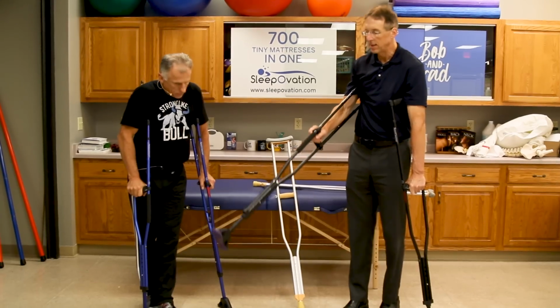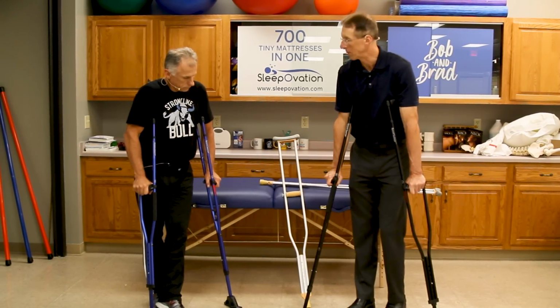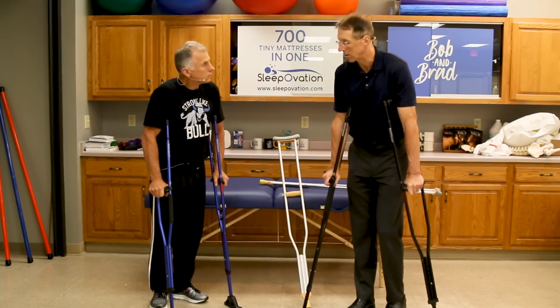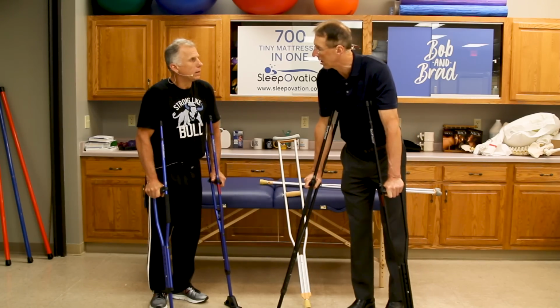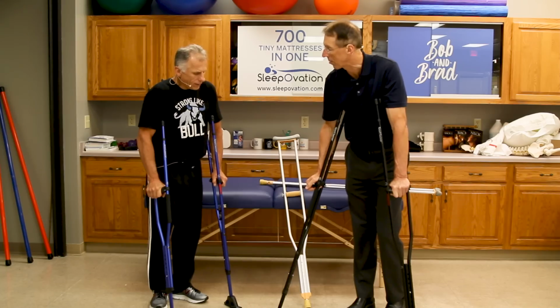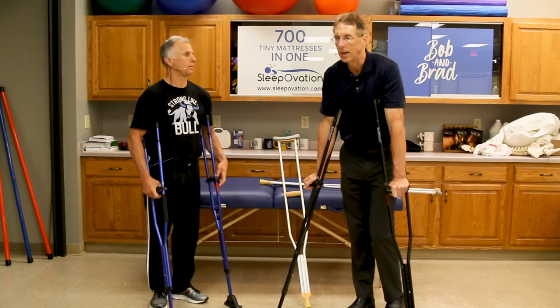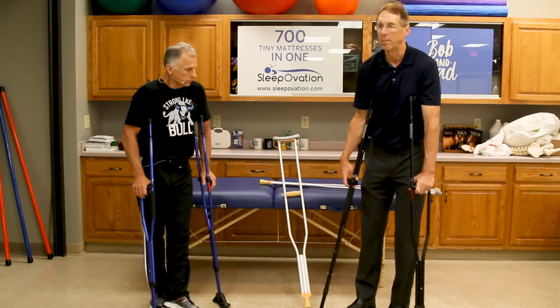This design also reduces some of the shock that you get when you're putting the crutch down, taking the forces through what would be ground impact force going up the crutch. This may not sound like much, but if you're on these all day long, it all adds up. It's going to be a lot less stress going up into the body.